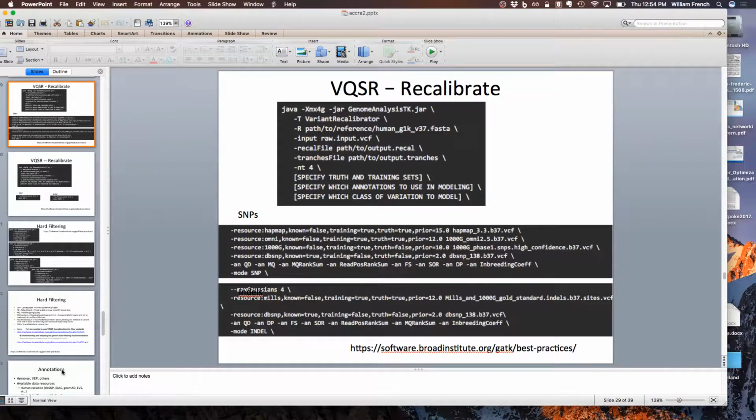So these are the steps. So you're going to run your variant recal, and then you're going to provide it a set of known variants. And these are sort of our test set that we're going to build our model against, and then we're going to test that model on our unknown, our novel variants.